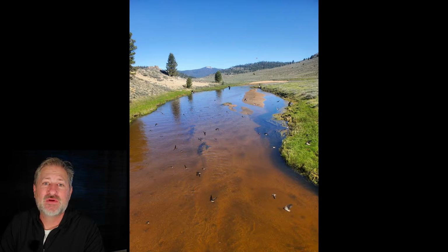And I thought I was gonna just catch fish here in the South Kern. I fished for like 45 minutes the night before. I didn't see a single fish rise. I didn't get a bite.